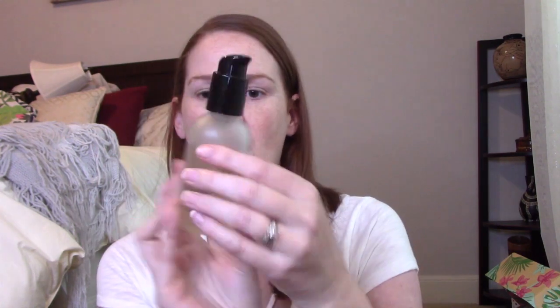Okay, next one is also a fail for me, but not because the product itself is bad, but because the delivery system just fails for me. This is a product I got in one of the Fabfitfun sales. This is the Hawaiian Beauty Water by Hanua Skincare. So this is a toner basically, or a beauty water, hydrating water. And you can see I've used a bit of it. I'm going to use it up because the water itself is not bad. It has kind of a sweet scent to it, but my problem is the delivery system.